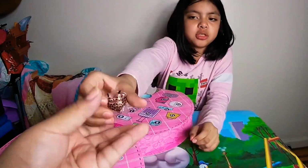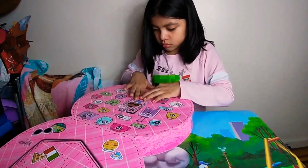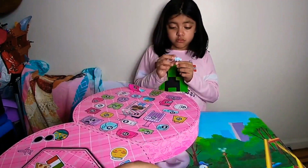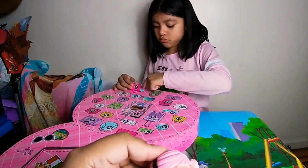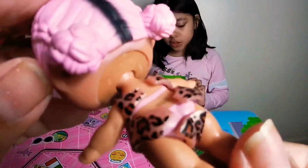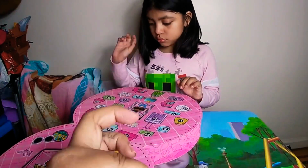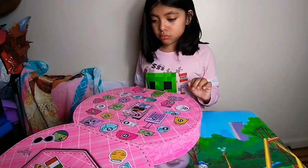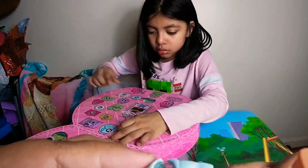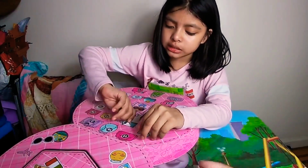A swimsuit. Okay, so this is another outfit and it's a swimsuit. Let's try that on her. So this is the swimsuit. Number 7, 8. There's a little white one. Okay, so this is number 7. It's a top. Ooh, and number 8. It's the bottom.